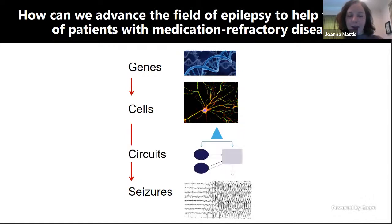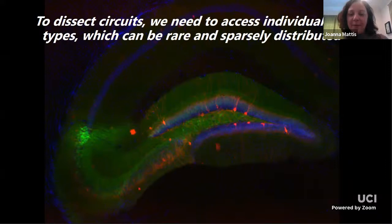And within this gap, bridging the micro and macro scale is the neuronal circuit. Circuits have been historically really difficult to study in neuroscience because of the way that the brain is organized. As you all know, the brain is made up of many different types of cells that can have completely different roles within a circuit, and these cells can be sparsely interspersed and distributed within the brain tissue.